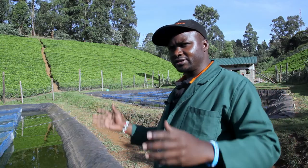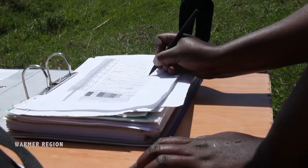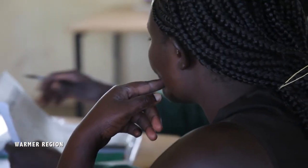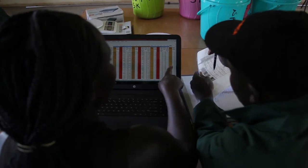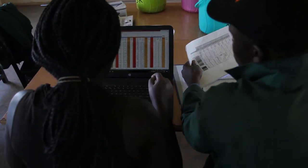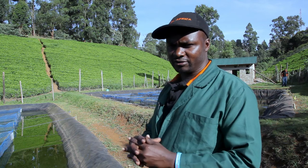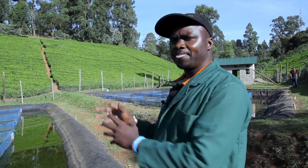Then after doing that, Thursdays and Fridays, then on Saturdays, we have to put all the data together. Then we cross-check on all the measurements that we have. Then we put it in an Excel sheet. We prepare it very well. Then on Sunday, we send the whole information, all the data that we've already collected, to Farm Africa and Seven.